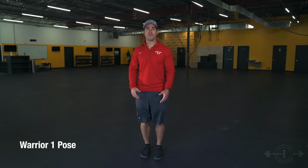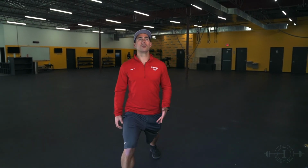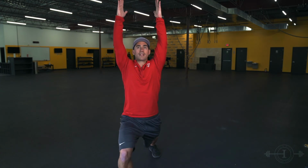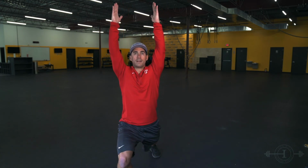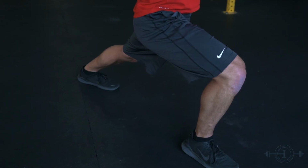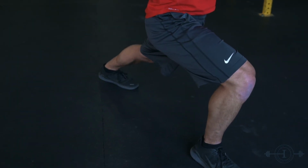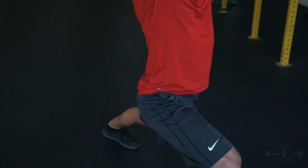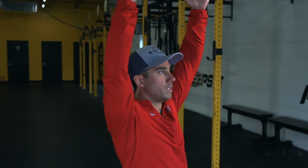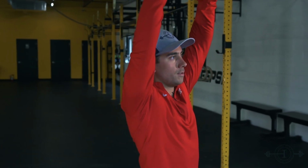So we're gonna use a stretch called the warrior pose. We're gonna step 1 foot forward. We're gonna raise both arms up, extend the fingertips towards the ceiling. We're gonna go into a bit of a lunge. My back leg is straight, my front knee can bend. Again, lengthening those fingertips, driving the knees forward, and we are just holding here. If balance is an issue, you can grab onto something, not a big deal.